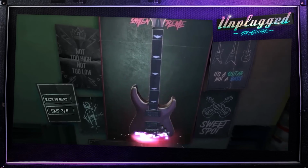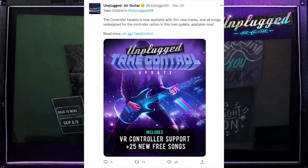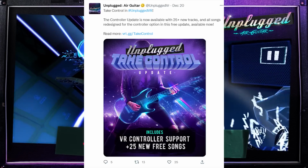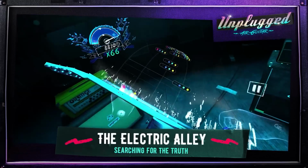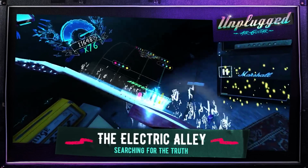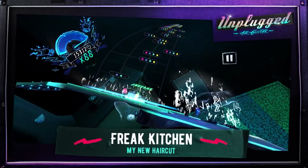So recently we had some rock tunes for Beat Saber. Now Unplugged, coined the hand tracking Guitar Hero of VR, has added 20 new songs to the mix and added controller support. So you no longer need to play with hand tracking. There will definitely be more appeal for this, being able to play with the controllers. The hand tracking system is flawed, it's not the game's fault, it's just the software, the hardware, the limitations of occlusion that cause this problem. Let's rock out with our touch controllers out. Sorry, just thinking of calling it a touch controller.